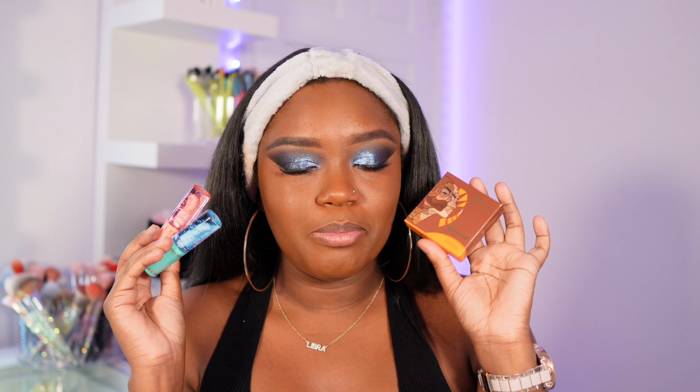These shimmers are insane. Also, I did take off my nails, y'all. They were so long. I might do them over again closer to Beyonce's concert. So we'll see.